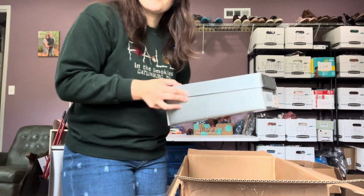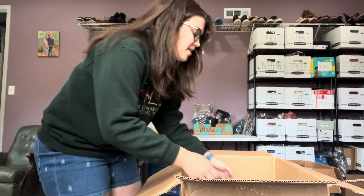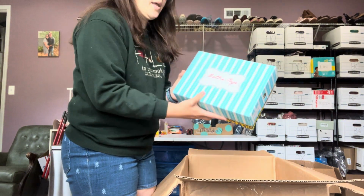And hopefully fairly quickly. And I believe I told you all that I'm going to have a date night with my husband coming up next week, and I would love to wear those, but they're just not my size.